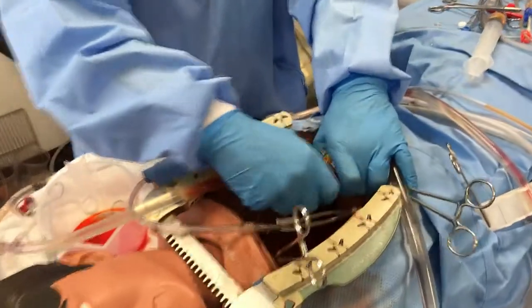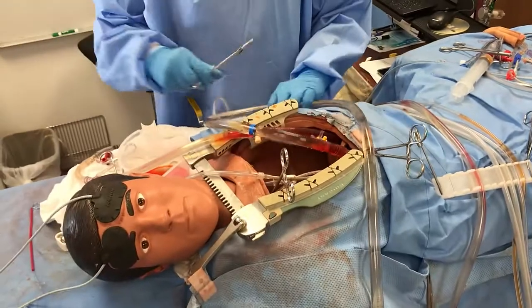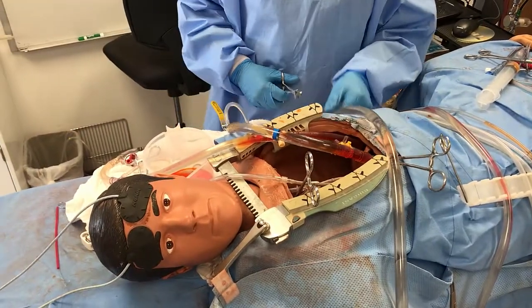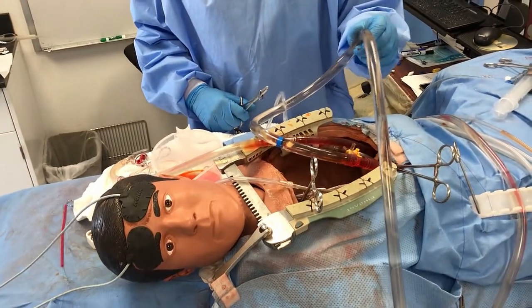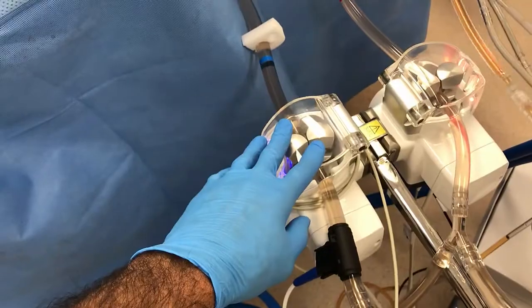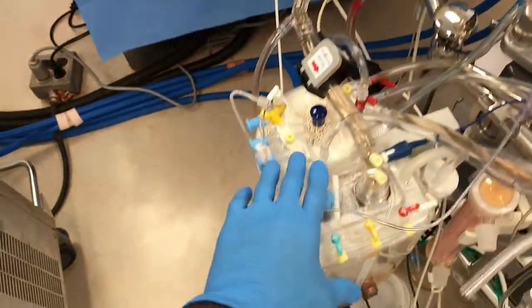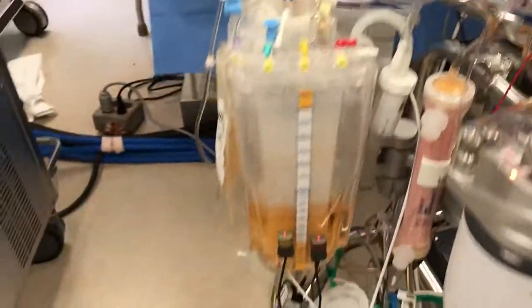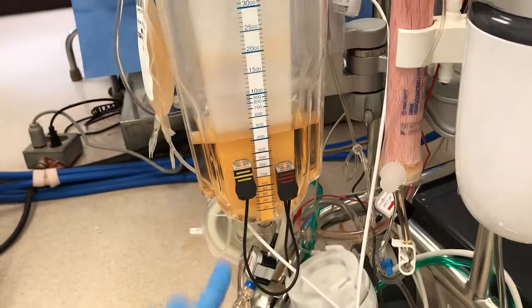So with the cannula in each of these positions, we can drain blood out of the venous system through our heart-lung machine and push it back up into the arterial system. So let's follow that track now. The venous line right there in the surgeon's hands comes down here, past some safety devices, past some flow meters, and to the top of our reservoir.